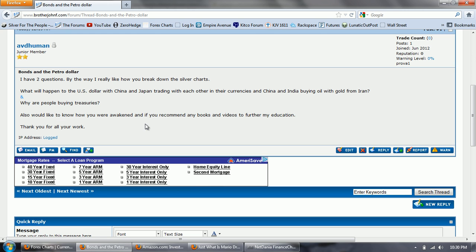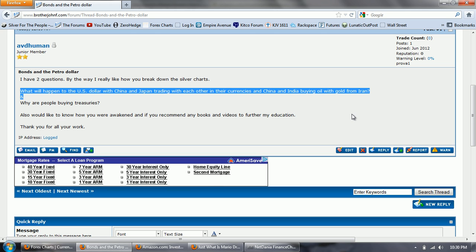So, really three questions. Let's look at the first here. What will happen to the US dollar with China and Japan trading with each other in their currencies, and China and India buying oil with gold? So, what he's referring to here is the fact that they're signing these bilateral trade agreements that are kind of the equivalent of barter. Although they may use their currencies, they're pretty much just bartering with each other. Of course, what that's going to do is reduce the dollar volume of trade, and that is going to reduce the demand for the petrodollar. That's going to be a natural result of that.